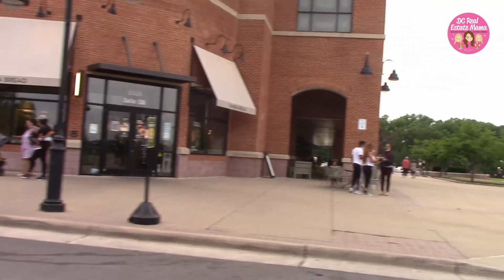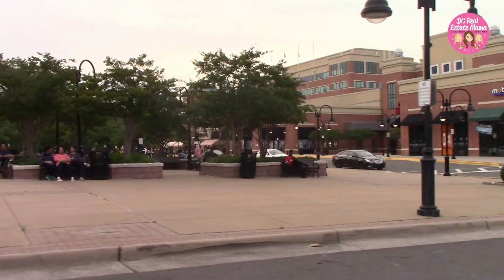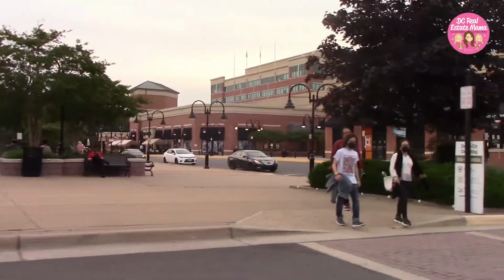So there's Windsor Estates and Kingstown. Kingstown's a planned community that was started in the 1980s. There's tons of retail. There are apartments, condos, townhouses, single-family homes.